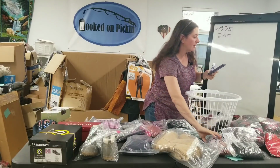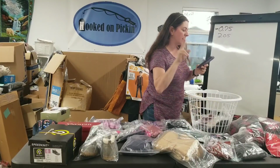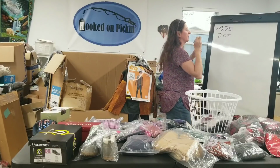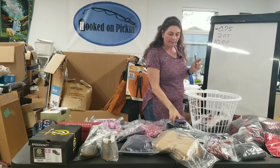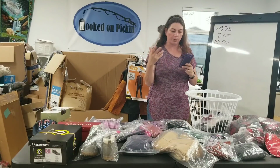Then the next item I have is a beautiful women's dress, size medium. I paid $2 from a liquidation box from a local liquidator. $12 is what I earned on that one. So I'm at $10 of profit from that one dress. So we're going to add everything up, total the number of orders we have to give you a total profit.